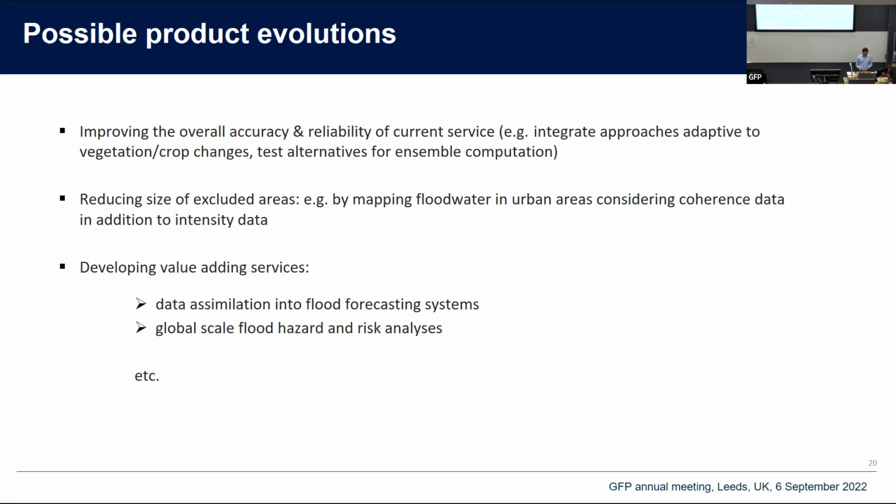Then it's also a reality at the moment that the area covered by the excluded areas is still very big. So of course, urban areas, permanent low backscatter areas, very dry areas, if you sum this up, it's a very big part of the globe that is currently excluded from our analysis. So we have, of course, also the ambition to find ways to reduce the number of excluded areas, for example, by the approach that I just showed you, where you can do some advanced analysis of SAR data in urban areas, so that you can also inform on the flood present in such areas.